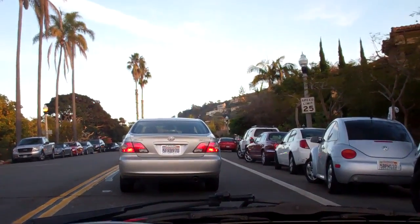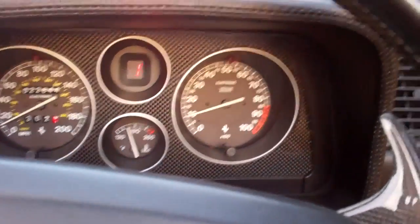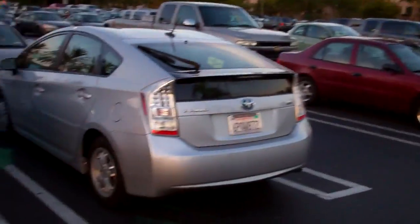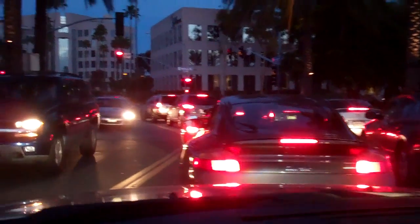Hitting traffic already. How's the vlog perspective from here? Probably very different indeed. This would be known as real F1, where pulling the paddle only works if your foot is on the brake, and pulling both of them does neutral. Lowe's, IKEA, where's Costco? Prius. We have a Porsche 911 Turbo and a Ferrari 355 up there, which I just drove all the way from La Jolla. I haven't driven that since June, so that was an experience.